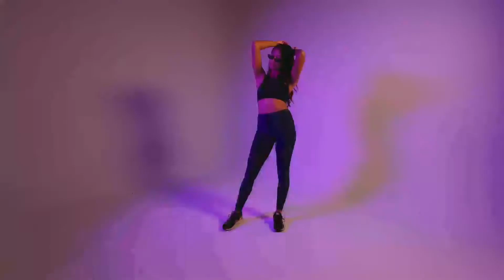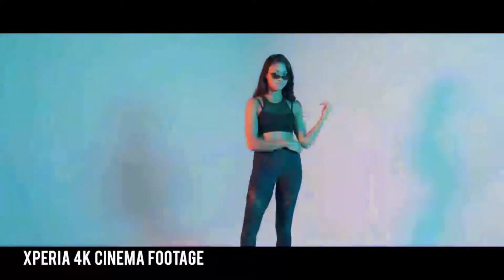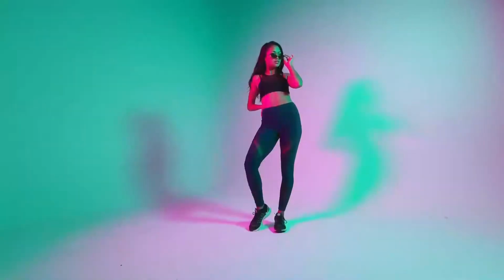Here's wide angle. That's kind of cool. Get one step closer to me. Just roll it. Yeah, right there. This is tracking really well.